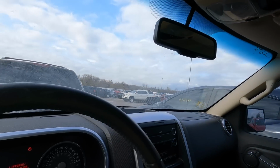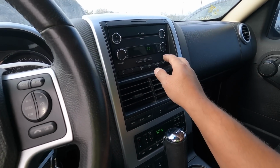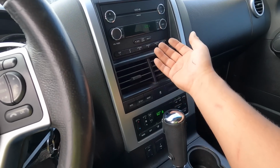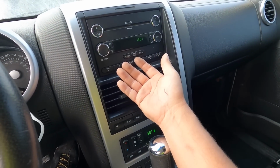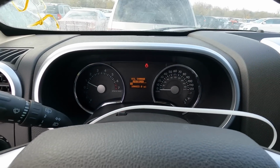Okay. Hey, this thing is a win all day. I can tell you this, though. The AC is not cold. But we already expected that. So, wait a minute. Is it getting colder? No, it's not getting colder. Okay. Give it a little rev.